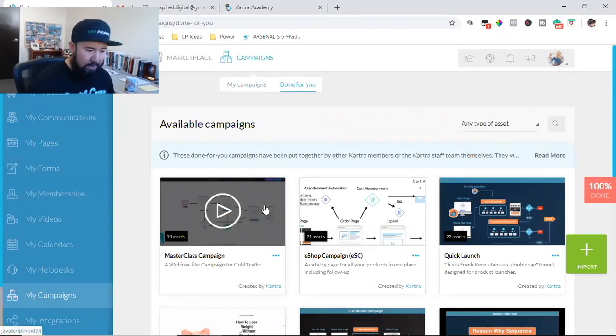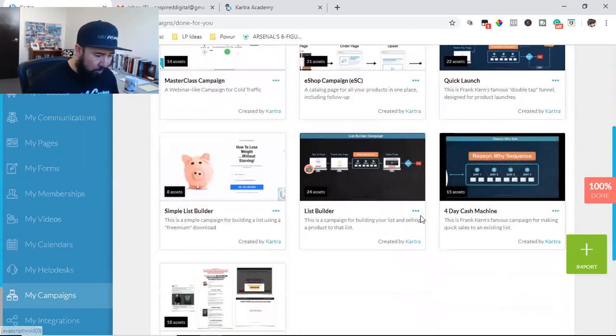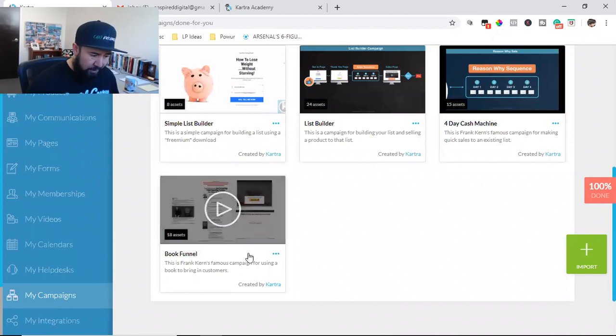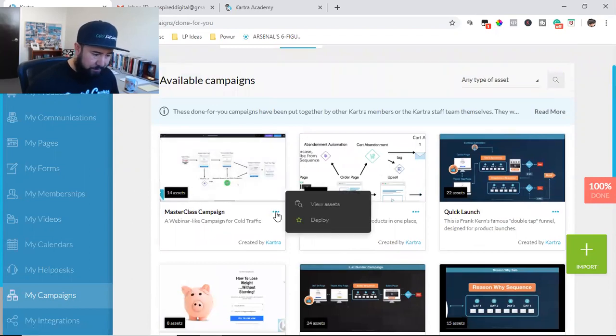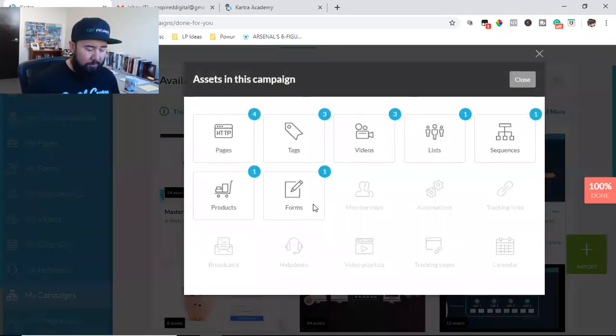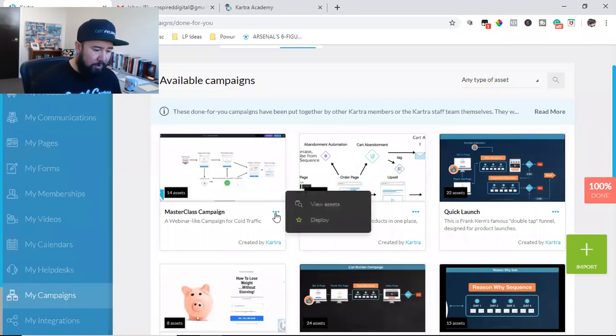But the campaign, here's what I'm referring to. When it comes to an entire back end campaign, here is what is in this one campaign. And then there's obviously these other ones over here as well. Here's Frank Kern's book funnel campaign that's already done for you, a list builder campaign. So for example, if I click on the three dots, I can view what is involved in the entire campaign. Okay, four pages, three tags, three video spots where you put your three videos, the email list, the email sequence, the product page, and then the form that they're going to actually opt into. All that stuff, you guys, is already there. So now all I have to do is come over here, hit three dots, and deploy.